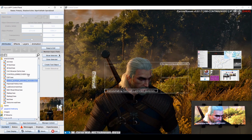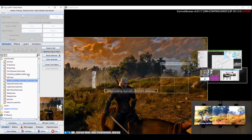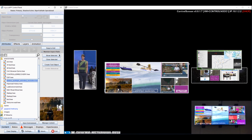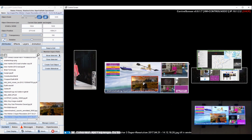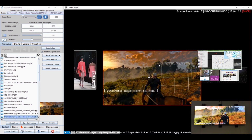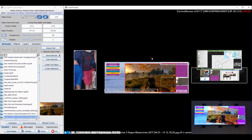Hiperwall software can display it as well as manipulate it with our full suite of tools such as zoom, rotation, transparency, and more without any problem. Other solutions providers that use a single controller as a main processing power for the wall run into serious limitations with larger files like this one.